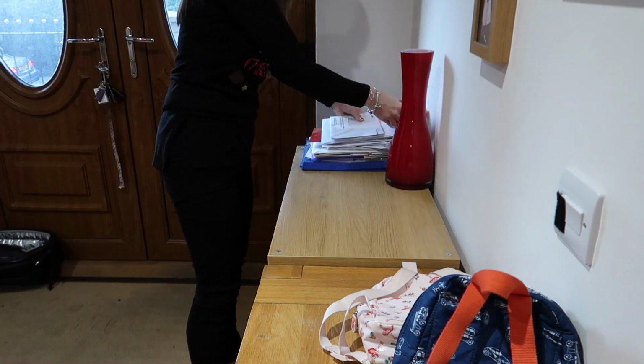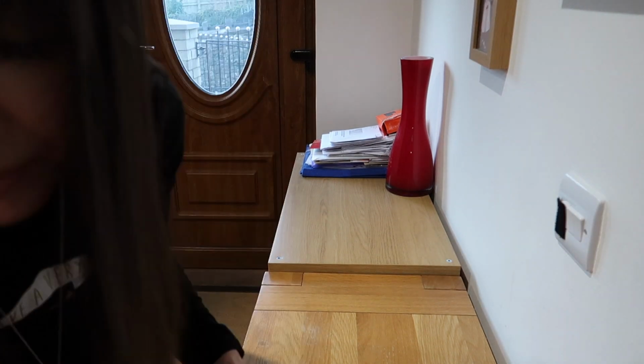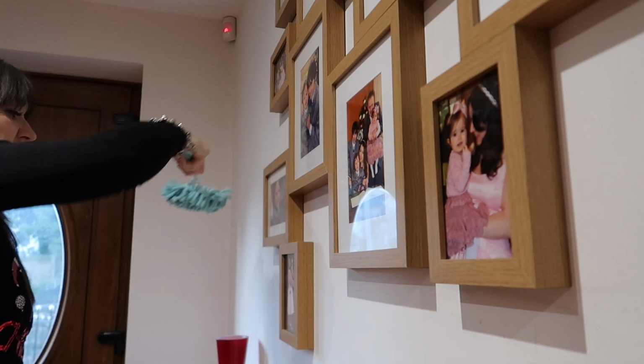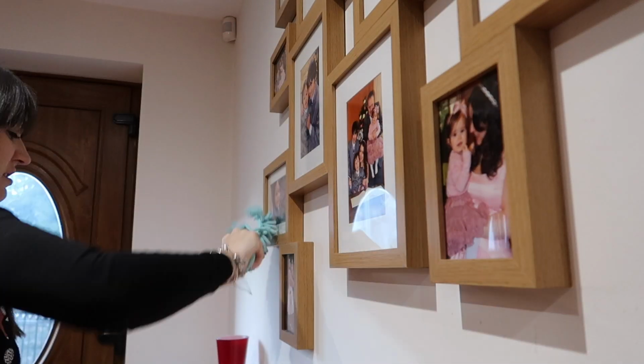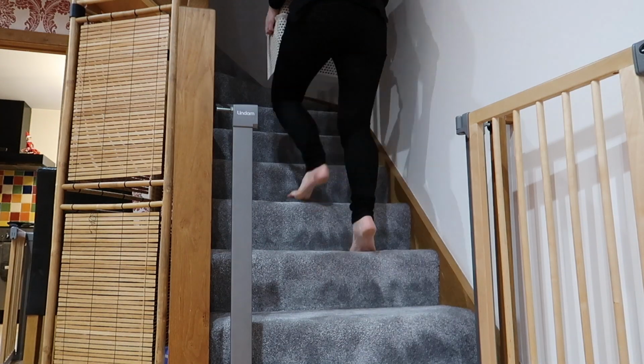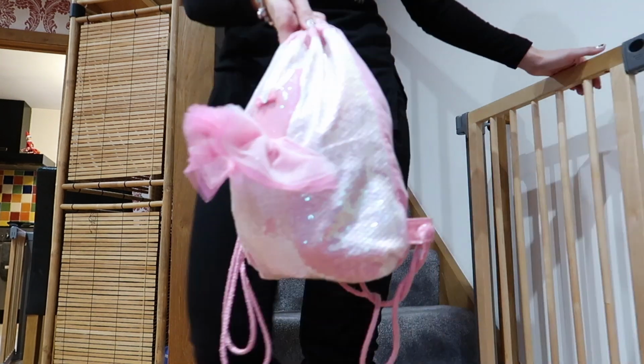So I'm going to move on to the hall, just tidying up. That's my husband's pile of mail, which drives me insane, but he insists on doing that. I'm just going to dust over the picture frames in the hall because they haven't been done, and they're looking a bit ugh with my fluffy duster. I'm going to carry these bits upstairs and put them away, which obviously I'm doing off camera. You can't see that. I'm just putting some stuff away.